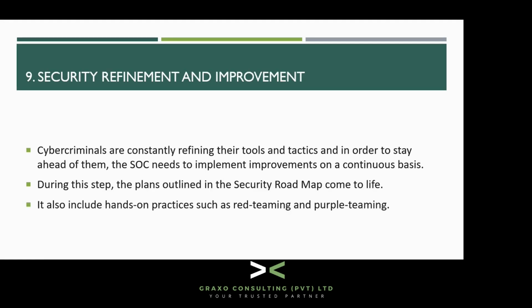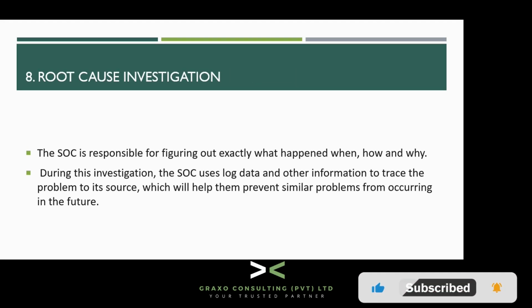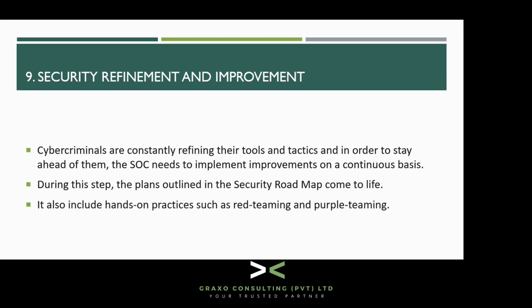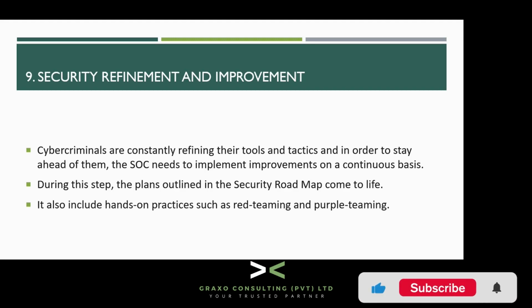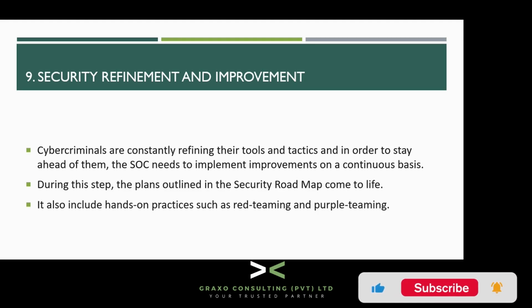Then the next step is security refinement and improvement. The root cause is identified. Now you have to patch your system against vulnerability and weakness. Cyber criminals are constantly refining their tools and tactics, and in order to stay ahead of them, the SOC needs to implement improvements on a continuous basis. As the attack side is improving, we also have to improve.